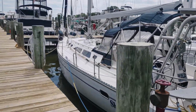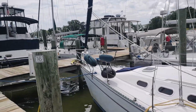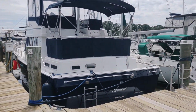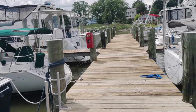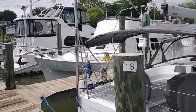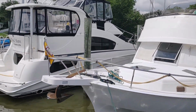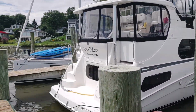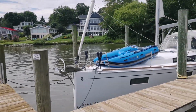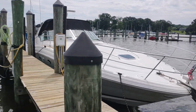Sailboats, and I see another Mainship over there. We'll go take a peek at that. Mainship there. We'll see that on when we come out. I see another Mainship over here somewhere. Right there she is. Another Silverton, 39 footer. Sundancer again.